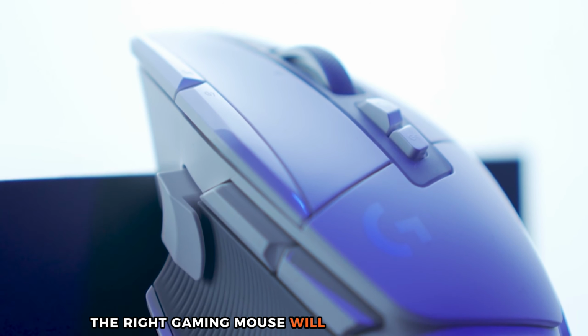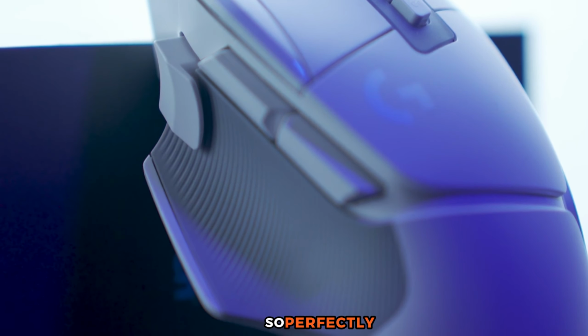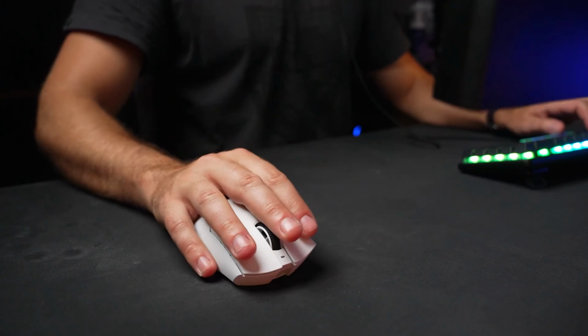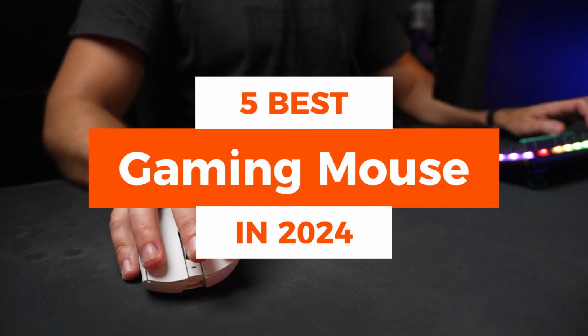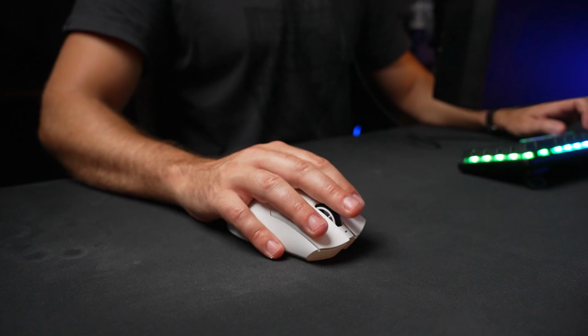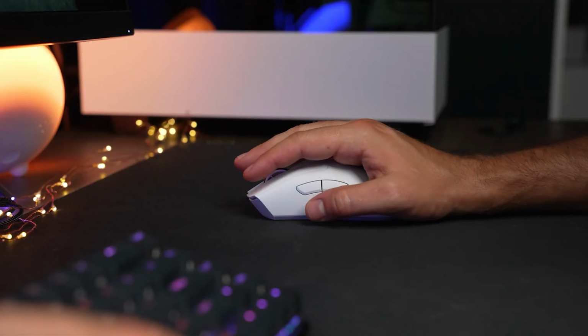The right gaming mouse will fit your hand and grip style so perfectly, you'll forget you're even using a mouse. To help you find the right model, we've listed the top 5 gaming mouse and their key features, plus the things you need to consider to help you choose the best one for you.